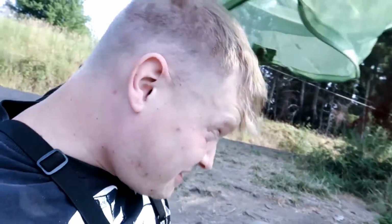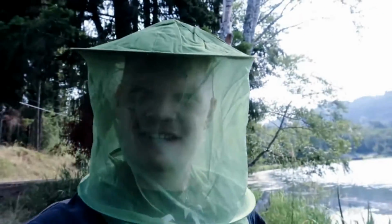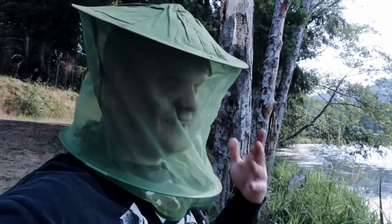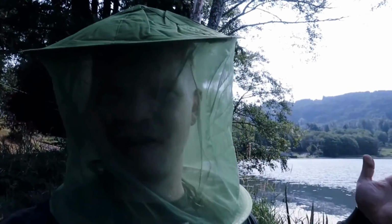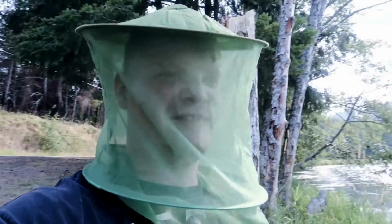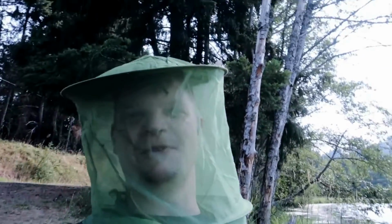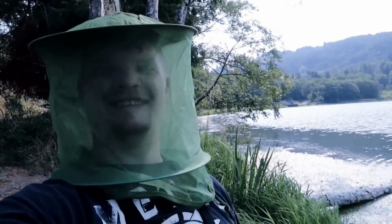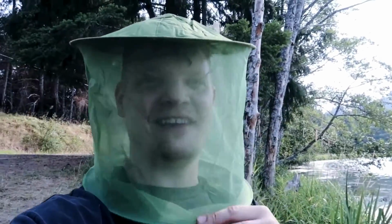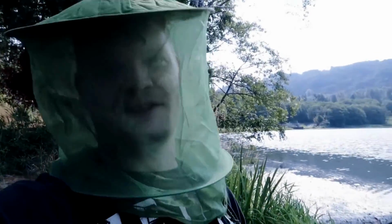So yeah, pretty much it just goes on like this. It's barely noticeable. It's green, so it's really fashionable, goes with about anything. I've gotten several compliments on it this morning, and I'm pretty sure they're all genuine, because look at this thing. You've got your hat to keep the sun out of your eyes, and this plush little net right in front of your face that keeps all the bugs away.